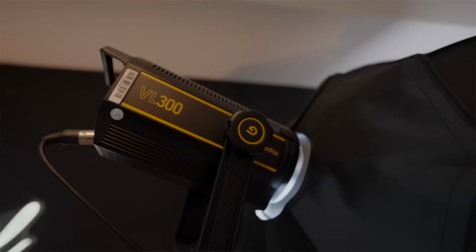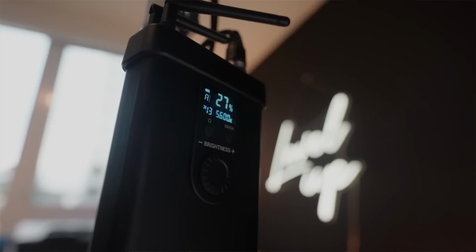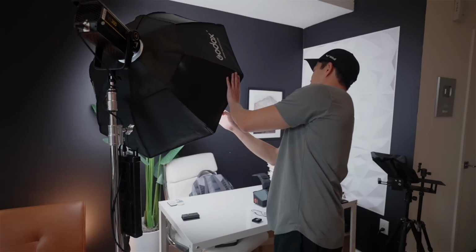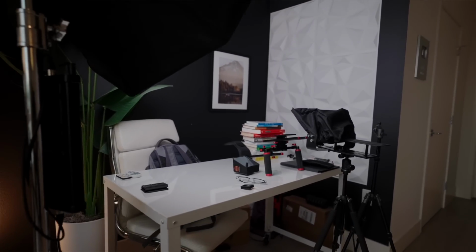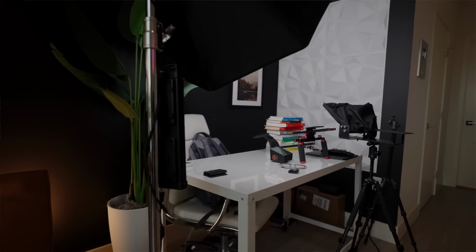This is my favorite light in the world. It's the Godox VL300. This is my main light. Let me turn this on for you. Yep, that's the light. And this is one of my desks where I film content. I pretty much utilize different angles of this room as well as the living room to film.